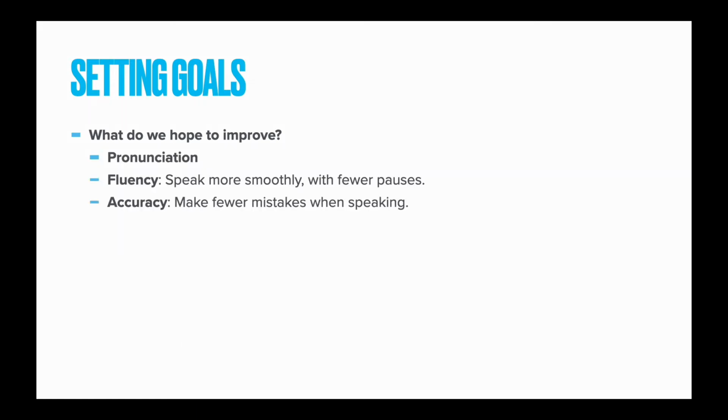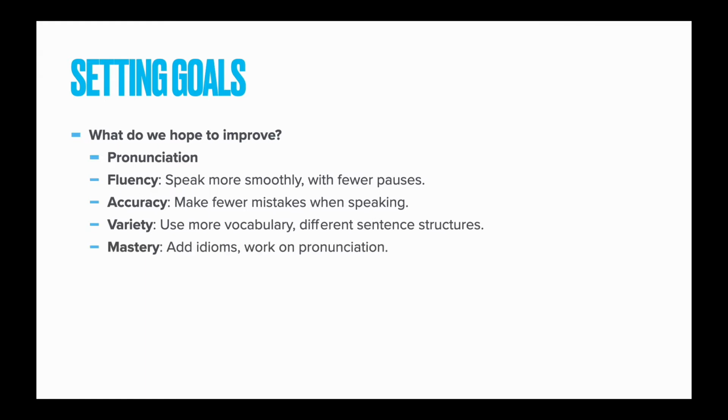So think about what goals you want to focus on today. What do you hope to improve? Pronunciation, fluency, accuracy, variety, or mastery? Choosing one or two of these will help us to improve faster.